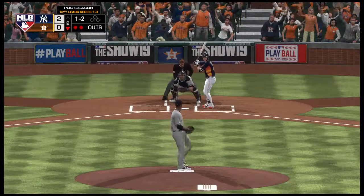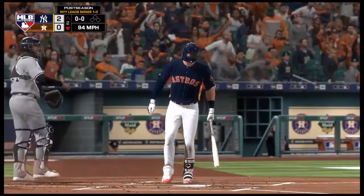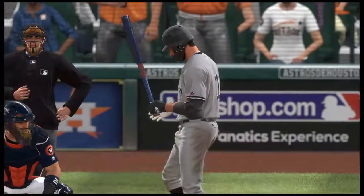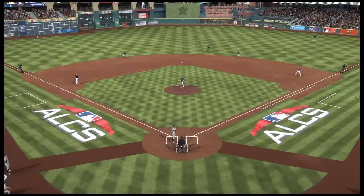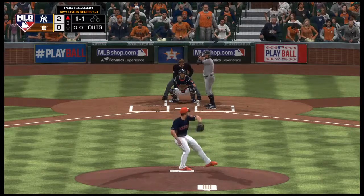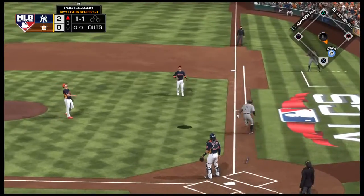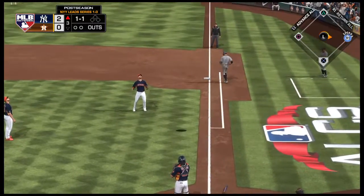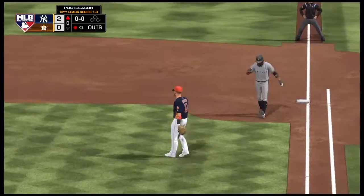The 1-2 is at the knees and called strike 3. Now at the plate, Scotty Hayward. He singled his last time up. Popped him up. Gurriel is there for it, and he hauls it in for the first out of the inning.